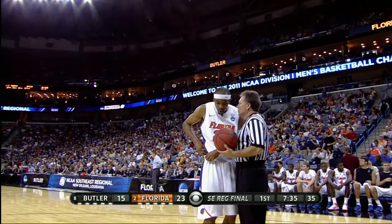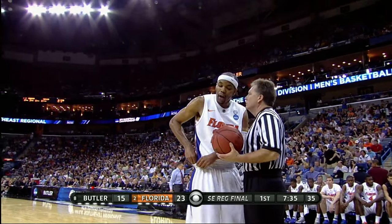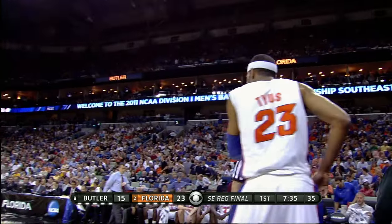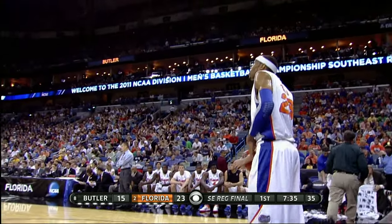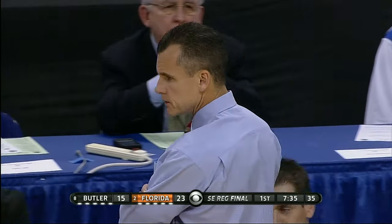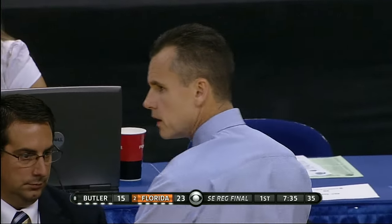Well, we talked about them at the top. They already have 20 of the 23 points here for the Gators. And I think Billy Donovan has made it a point to really abuse Butler down low because they don't have a lot of depth coming off that Butler bench.